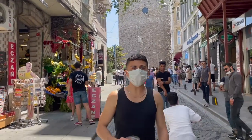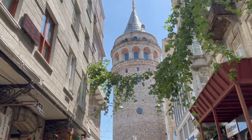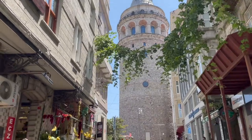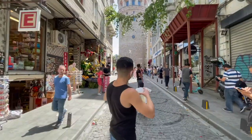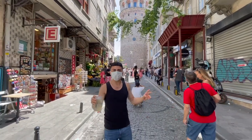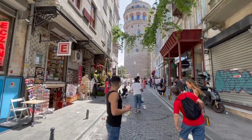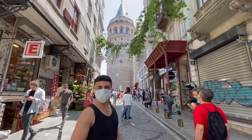So like I said, guys, this is pretty much a better view of the tower. This is a nice little angle right here too. So you have a perfect little angle to see the whole tower right now. I call it like an Instagram picture taking hub. Yeah, it's a vibe.